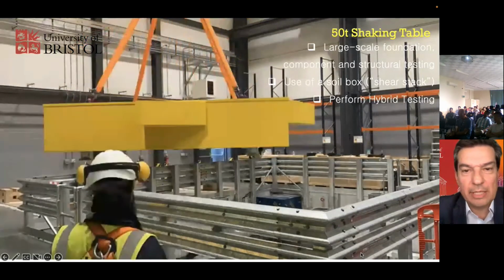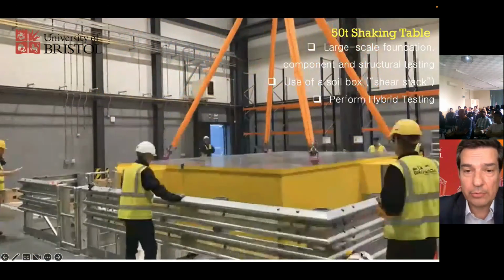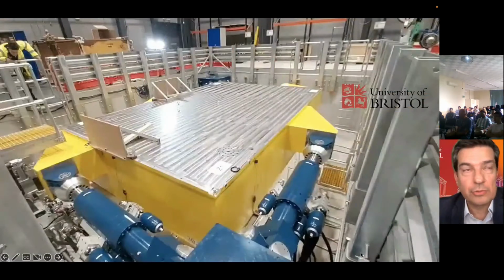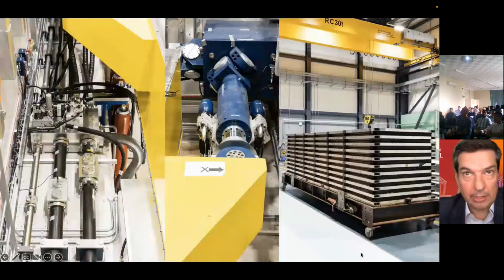Obviously, you've seen the table, but this is how the platform was installed. The platform itself is 30 tonnes, so it's quite challenging just to break it in, given that the capacity of the frame is 30 tonnes. I suppose you already had a demonstration of the table, so I'm going to skip the video, because I reckon that you've seen it already in action.